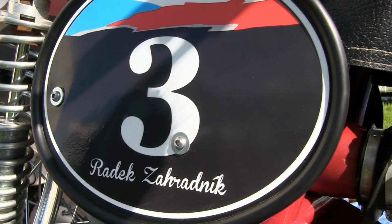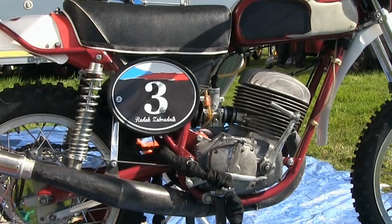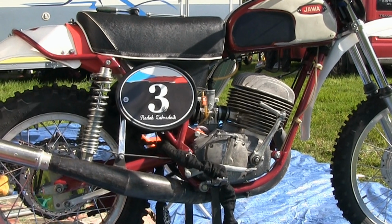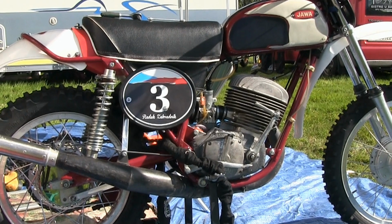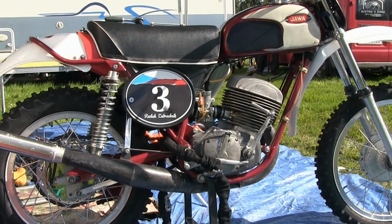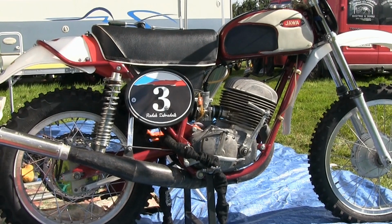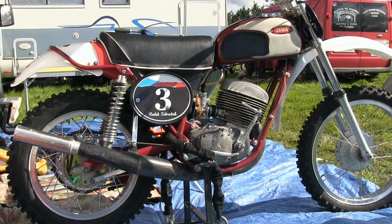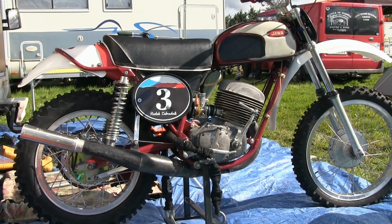But a nice classic, that's for sure, and just one of the many interesting bikes that I captured over that weekend, although it has to be said that many of them were CZ bikes. But this is a nice piece of Jawa 250 vintage iron from Radek Zavadnik of the Czech Republic.